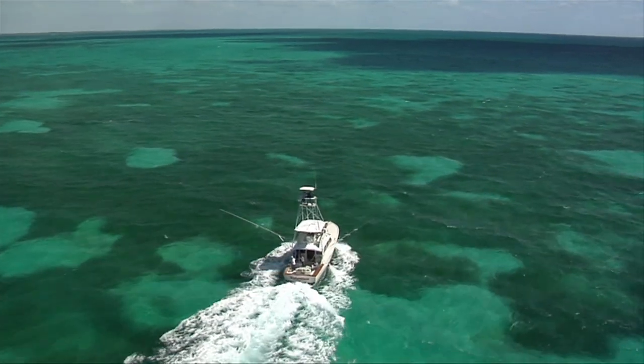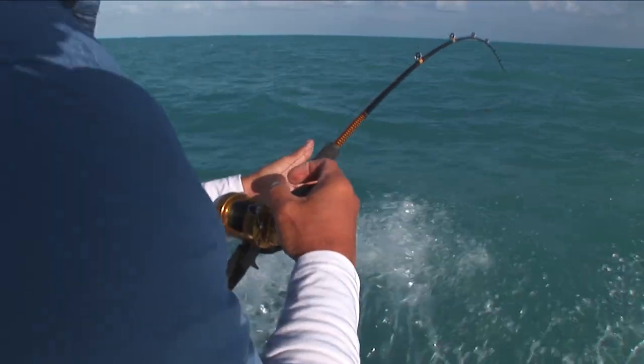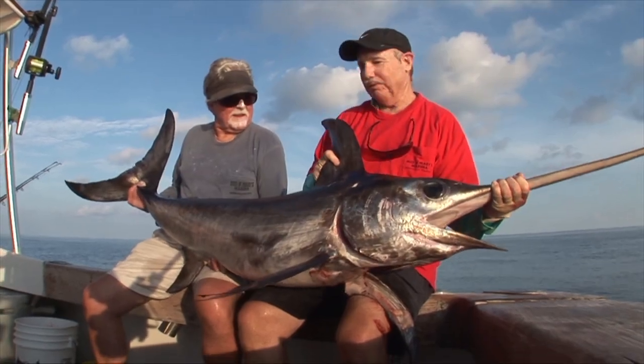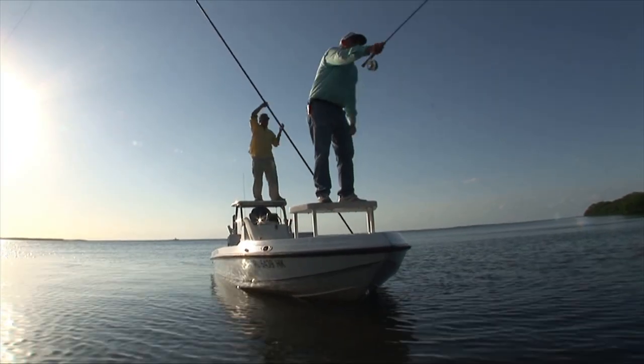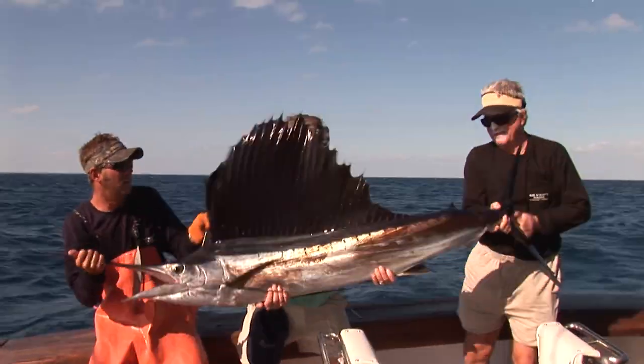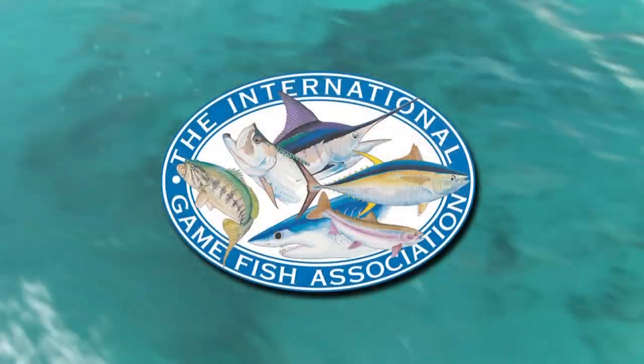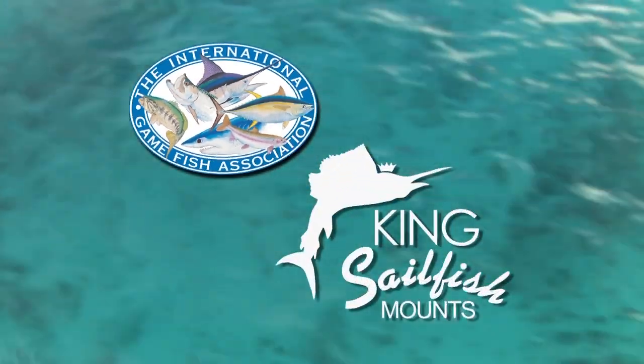The waters off South Florida and the Florida Keys provide sportsmen with some truly incredible fishing, including the chance at a world record. If you happen to be skillful or lucky enough, there are two organizations you should be familiar with to help document and preserve the memory of your once-in-a-lifetime catch. The International Game Fish Association and King Sailfish Mounts.